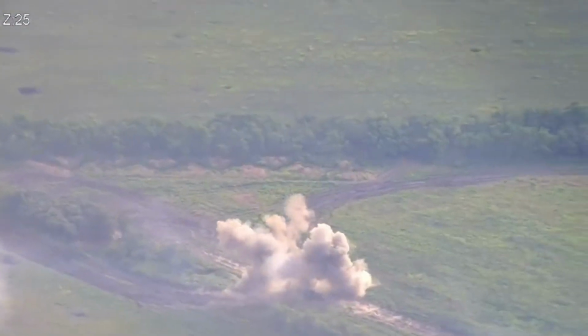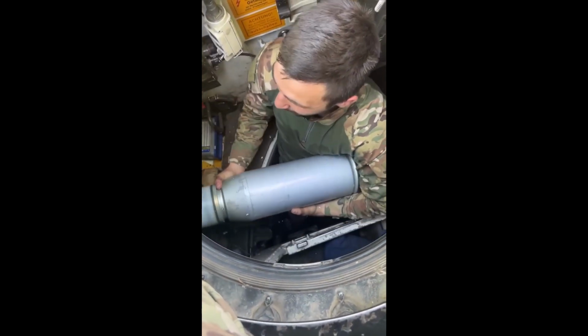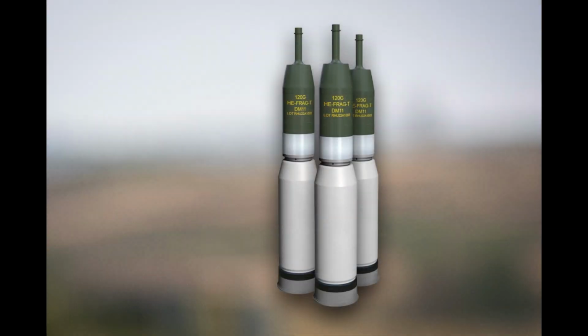Now, why didn't the tank get destroyed? Well, considering that there was a big explosion when the tank was hit, it is very likely that the tank was hit with a high explosive shell. We have seen evidence of 120mm high explosive shells on Ukrainian Leopard 2A6 tanks, either the programmable or the non-programmable variant, which could mean that this shell was used to engage the Russian tank.